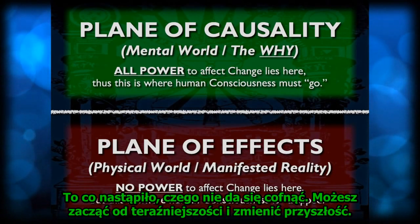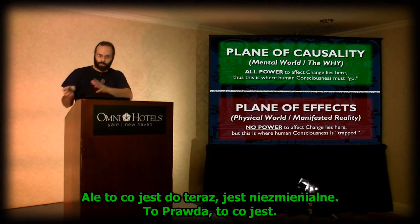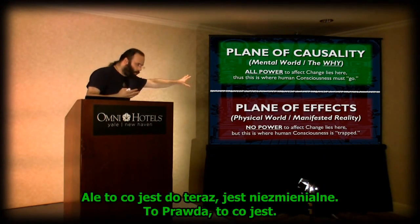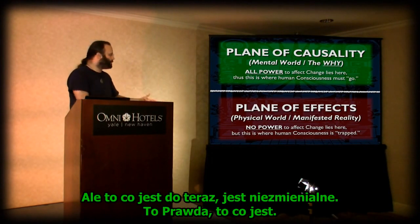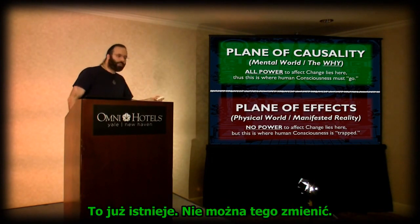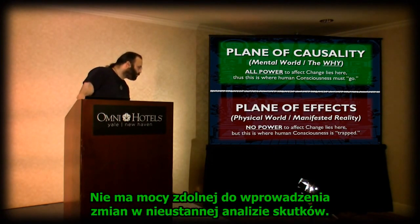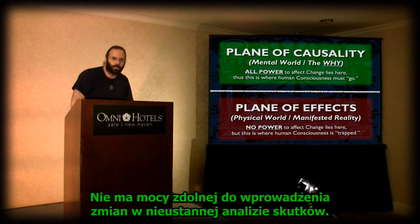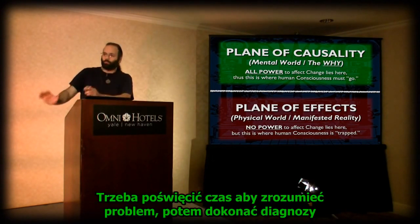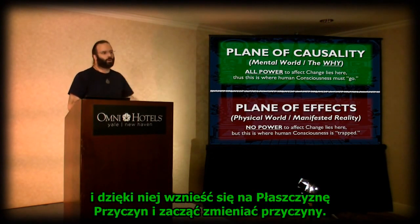At least in the present moment. You could start in the present to undo it in the future. But as far as the present moment and all moments in the past go, you're not changing that. That's truth. That's what is. Okay? That's already manifested. You can't change it. No power to effect change lies in continuously analyzing the symptoms. You've got to do that long enough that you know where the problem's at. You've made the diagnosis. Now you can get to the causal factors and start going to work changing those causes. Okay?